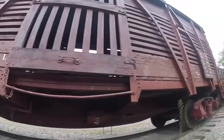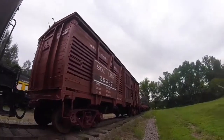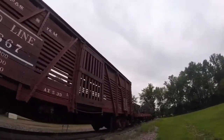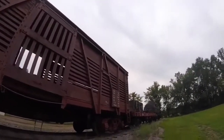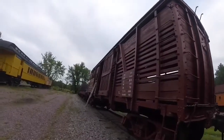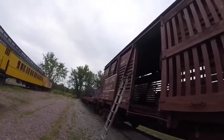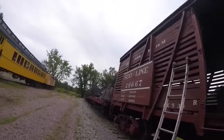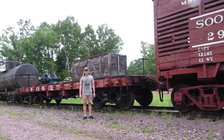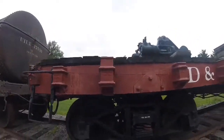Then, in 2004, after years of display outdoors, the car's paint job was renewed again for the Sioux Line Historical and Technical Society's convention held in North Freedom, Wisconsin, and it can also be seen preserved at the museum where it is today. What you see right behind me is Duluth and Iron Range 5537.